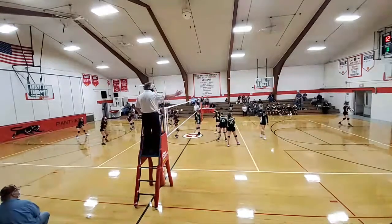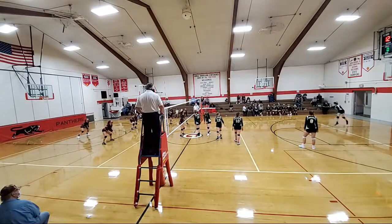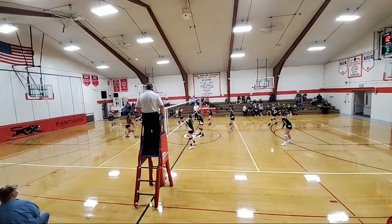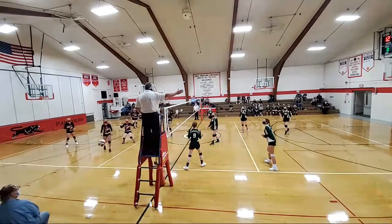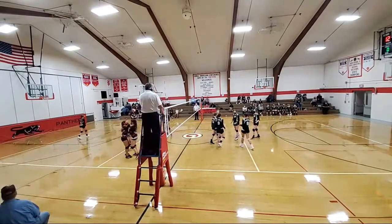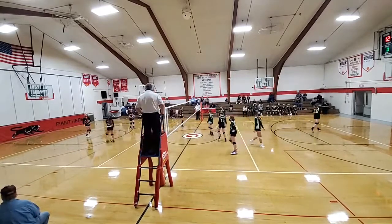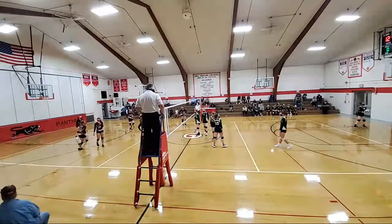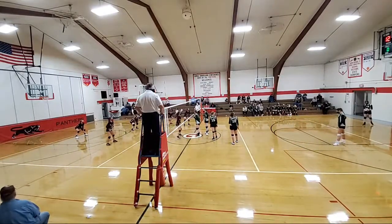Milky continuing to serve. Serve is over. Received by 8. Set by 14. Hannah Kazemba with a block, spike. Both went up for it, so 23-12. Lancers lead by 11.